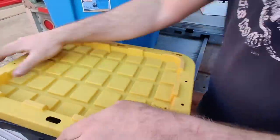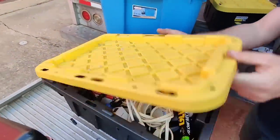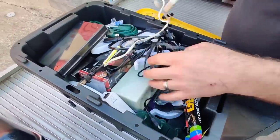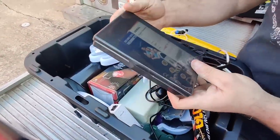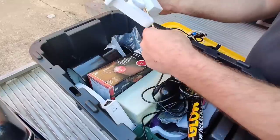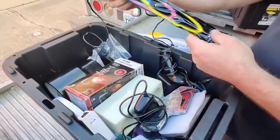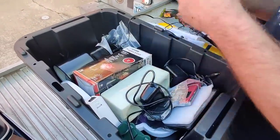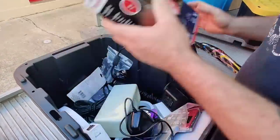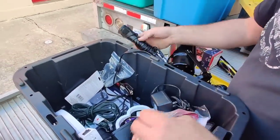All right. Let's see what else we got in this box. Okay, we got some stuff. Thermometers. This looks like hello. It's a light. Maybe that's what the magnet thing goes to. Oh, there's another light. Glow sticks. There's a light. There's a projector. Whatever that was. Oh. That one's done. I think it's broken.